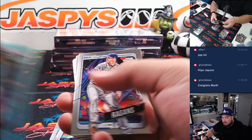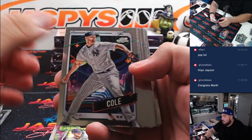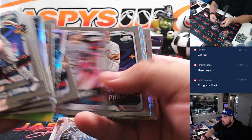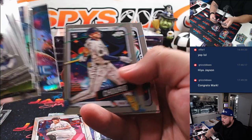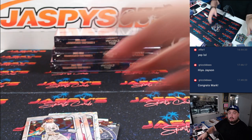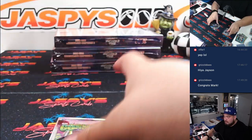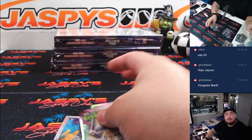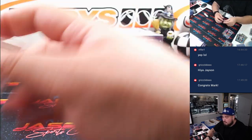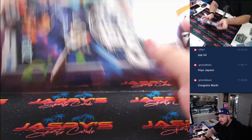Castillo. That's number 199. Junior Caminero. Yoshida, Skeens, Chirio. Alright guys, very nice first three. Orange, Trout, Red, Supernova. Let's definitely see what we can find in the second half now.